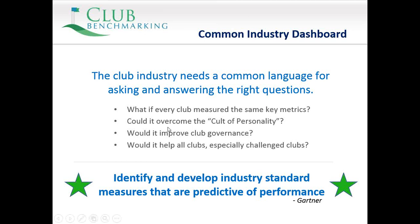But the bottom line, it's getting away from the cult of personality and some of the, frankly, ineffective discussions that happen in the boardroom, like a focus on cost of food, things like that. Getting them up to the higher level, just like they would in any business. And frankly, it's really all about putting predictability into the performance of the club.